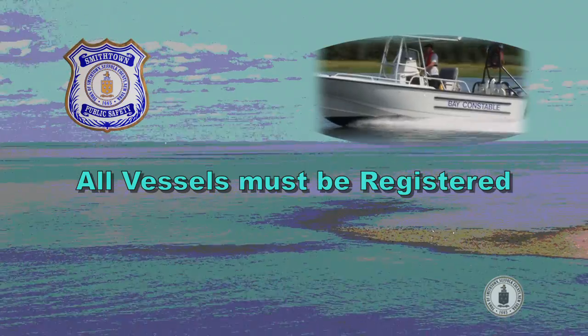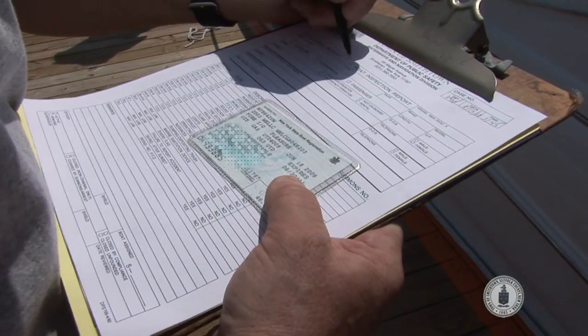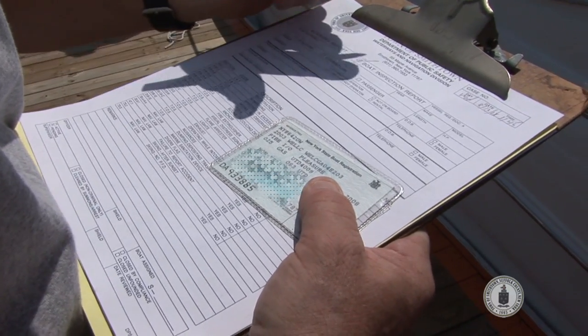As far as New York State navigation law goes and Town of Smithtown code, all vessels are required to have a proper registration on board. It must be carried on board. It must be the original copy of the New York State registration, and that needs to be produced when requested by a police or peace officer out on the water.